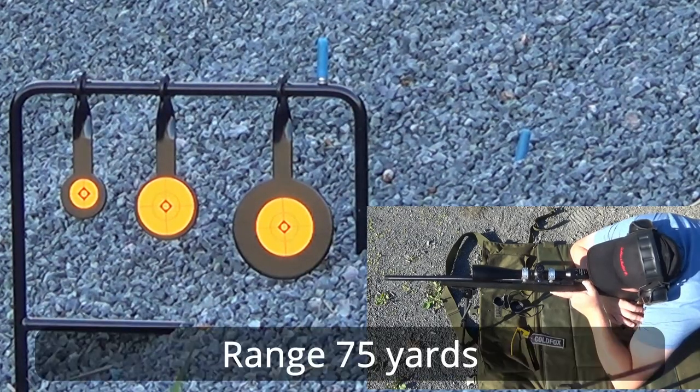And now I'll end the video with just some plinking on steel, just for the fun of it.